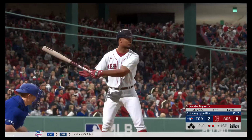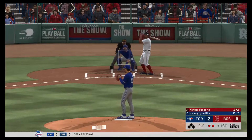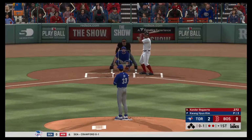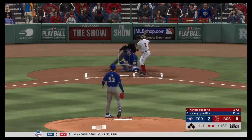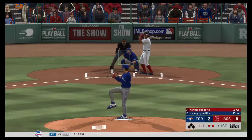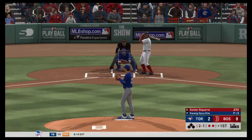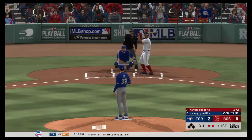Here's Xander Bogaerts now. A couple of hits for him in 4 trips in yesterday's game. Ready with the first pitch. Here it comes. The windup and the 0-1. And here's a curveball in the dirt that time for a ball. 1-1. And there's ball 2 now. Too high that time, and it's 3-1.